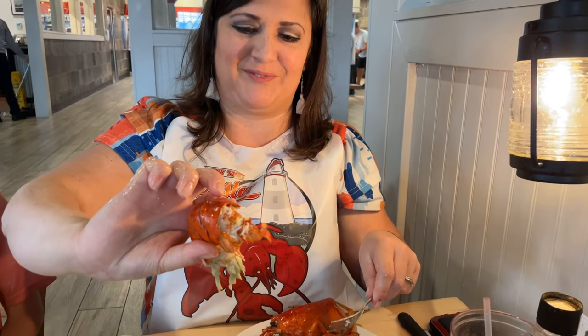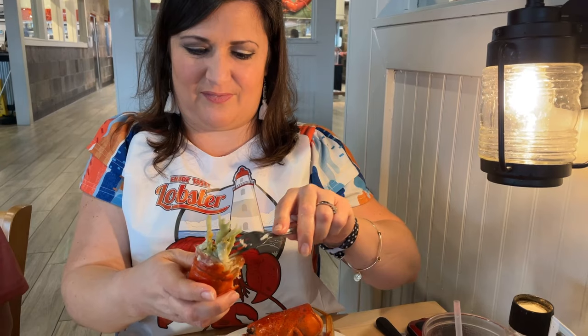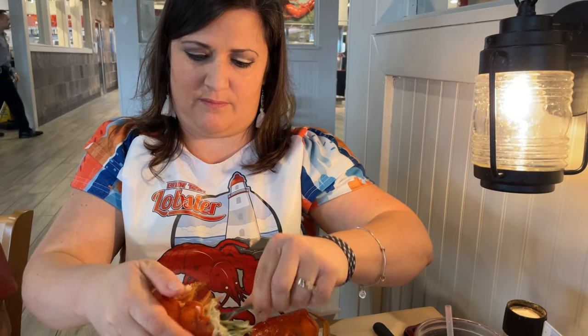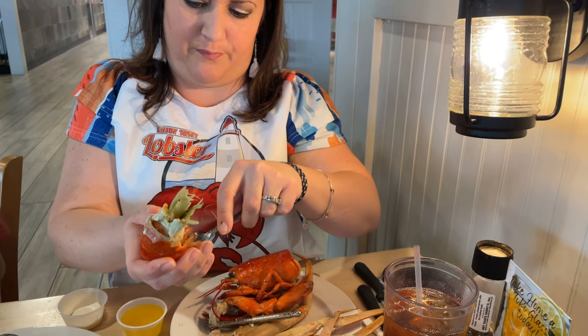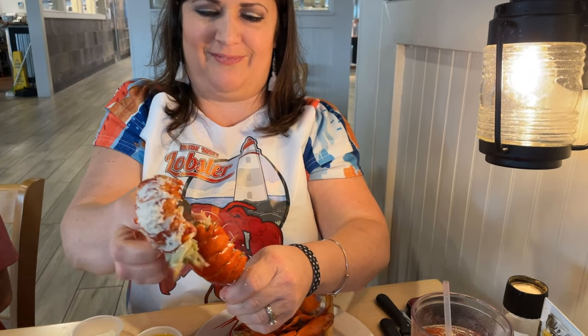Fantastic. Jennifer went ahead and went for her lobster here. She's doing a great job with it. Already broke off the tail there. She's trying to get the fork in to push the meat out. Oops. I think I'm doing it the wrong way. There we go. Woohoo! There we go. Look at that. Nice. Very good.